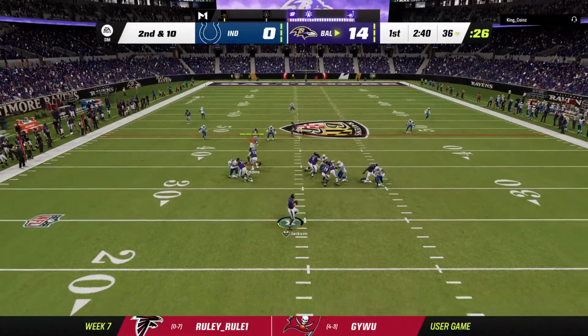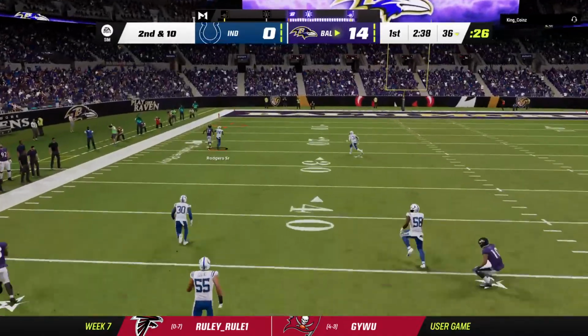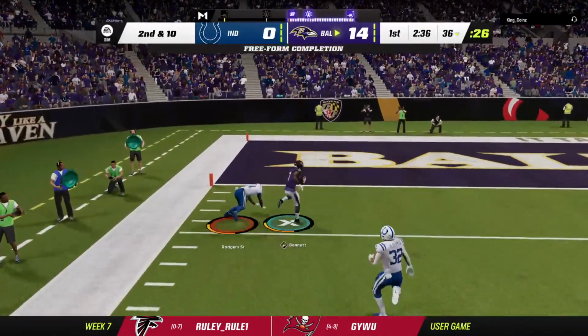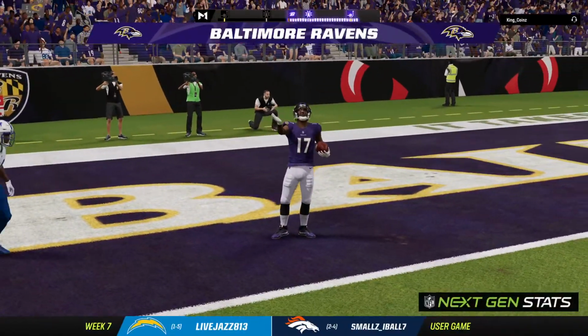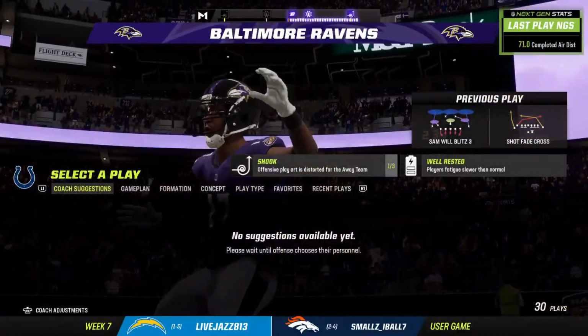Jackson. Looking deep for Bennett. And at the 7-yard line, the catch is made. And all the way in for a Ravens touchdown.